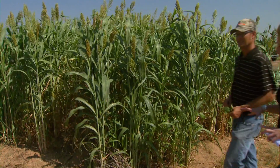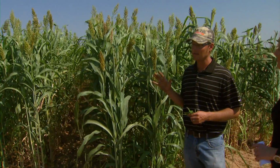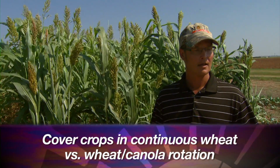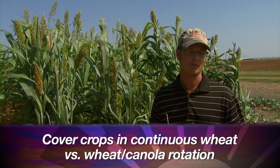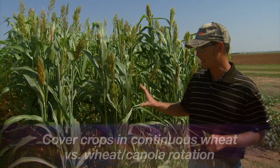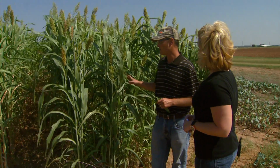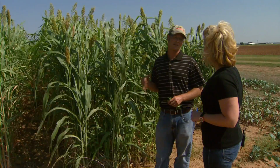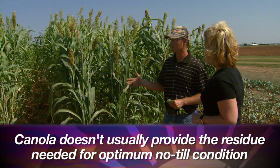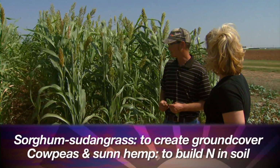So what do you have set up here? Well, this study is a rotational study looking at the inclusion of cover crops in a wheat rotation, continuous wheat versus a rotation of wheat and canola. And so this plot here, this last winter, this was planted to canola. We had a marginal canola crop, but in general, canola doesn't provide us a lot of residue for the following crop. And in our no-till systems, we like to have a lot of residue when we plant.